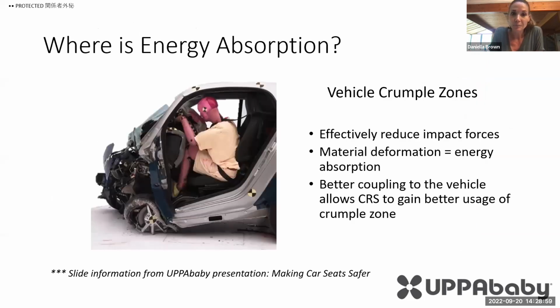Next slide, please. So the main thing I wanted to point out is going back to that timeline visual that I had a couple slides ago. The better coupling to the vehicle allows the car seat to gain better usage of the crumple zone. And Jennifer mentioned this too. So coupling to the vehicle. In a car seat, we're talking about that install, having it installed correctly, tightly, according to instructions. The better we utilize that, the more effective we're going to be able to use all the safety features. In this case, we're talking about a crumple zone. There's that crumple zone in the front of the vehicle. It's designed to crumple and absorb there rather than transferring to the occupant. What it's doing is slowing it down so you have a longer ride down. Sorry, next slide.